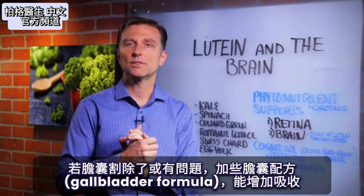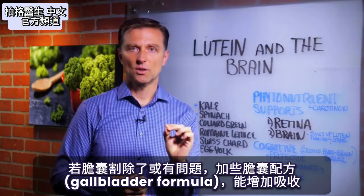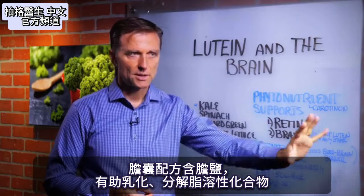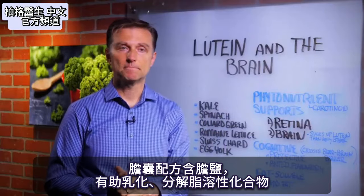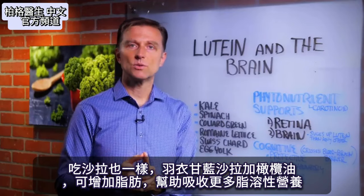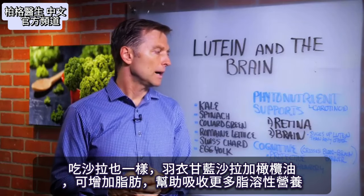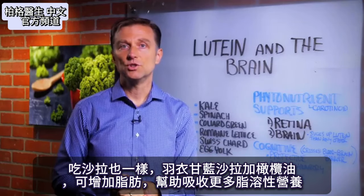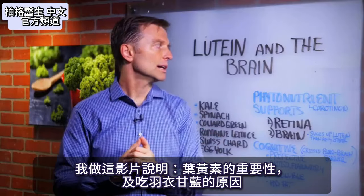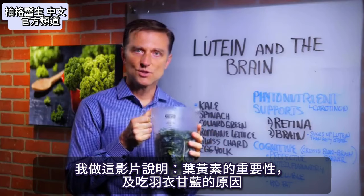If you don't have a gallbladder, or if you have gallbladder issues, then you would add a little gallbladder formula with it, and that would really drive it in because it has the bile salts to help emulsify and break down this fat soluble compound. And it's the same thing with a salad. If you're doing a kale salad, that's why you would want to add olive oil, to add more fat to help you absorb more of the fat soluble nutrients. So I just wanted to do a video on this to explain the importance of lutein and another reason why you should consume kale.